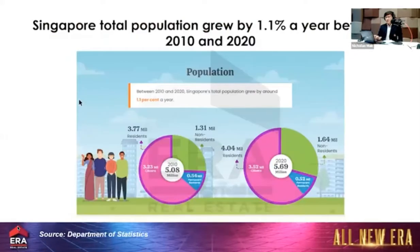Now, the first thing is that the Singapore population has grown. The population census is taken once every 10 years. So the last one was done in 2020, and the one before that, 2010. And over this 10 years period, the Singapore population has increased from 5.08 million people to almost 5.7 million people now. The number of resident population, which consists of Singapore citizens and PR, permanent residents, has increased from 3.77 million to 4.04 million. And the rest are non-resident population.